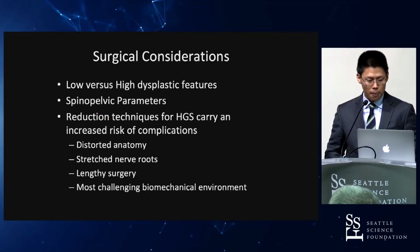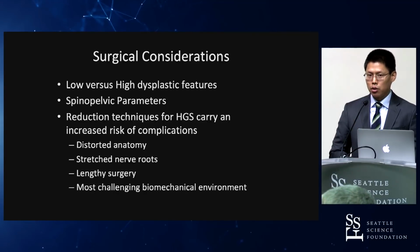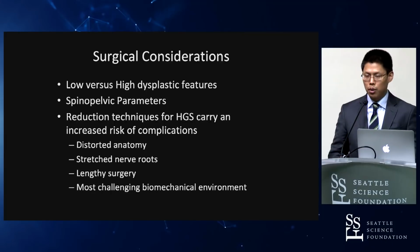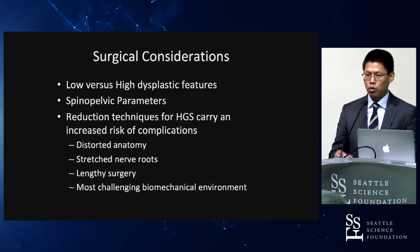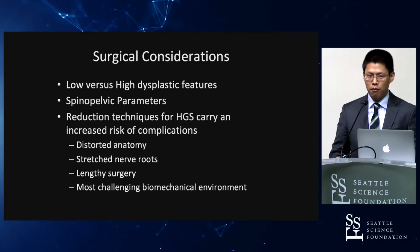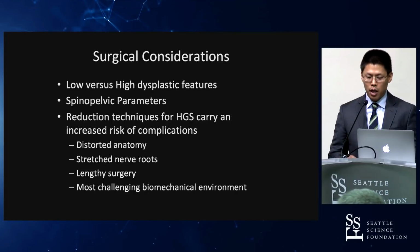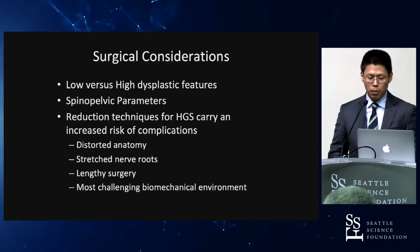Other things that I look for are low versus high dysplastic features. I don't do a modified Bohlman graft in all patients. There are some patients with high-grade spondylolisthesis, or the borderline 2-3, that I would consider just doing an interbody fusion, but that really depends on their dysplastic features. If they have a dome sacrum or a trapezoidal lumbar vertebra at L5, those are probably indicators that interbody fusion may not be the best choice. Also, the severity of their lumbopelvic parameters.